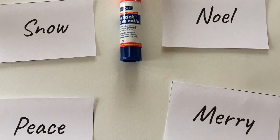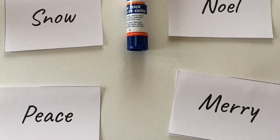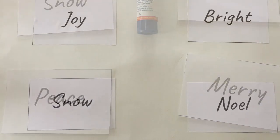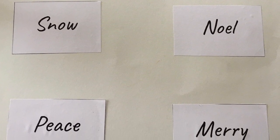First off, we're going to print off the printable with your words on it using a regular printer and printer paper. Then you're going to cut out the squares or rectangles, cutting around the black line and keeping that on as a guide. Next, you're going to use a glue stick and attach those words to your poster board or cardstock.